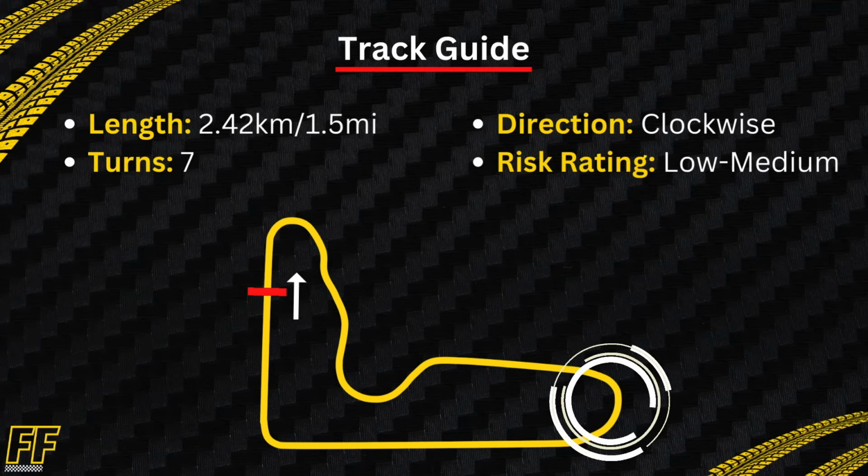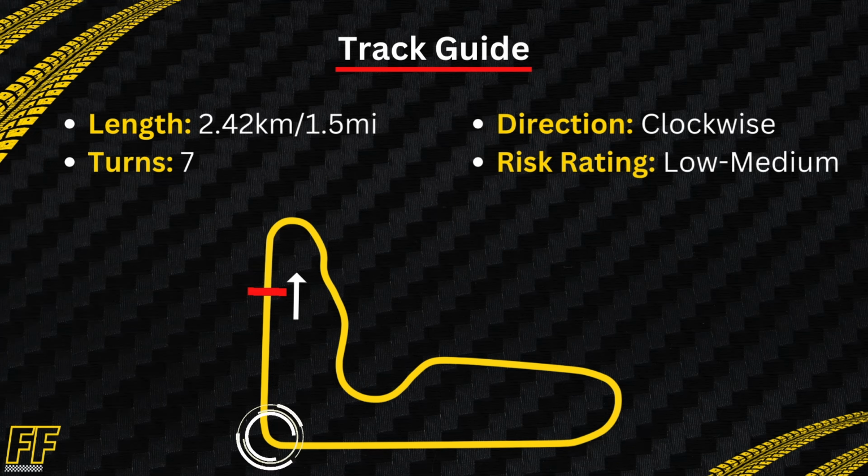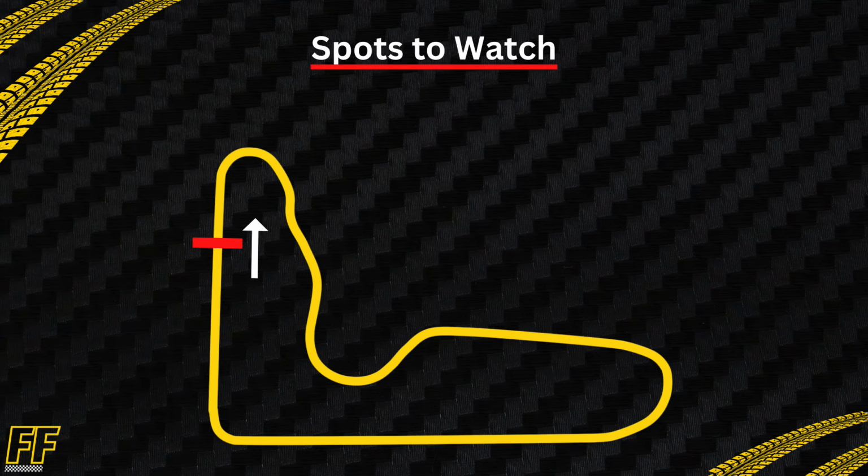Turn 6 is another long right-hander that the tyres absolutely feel the punishment through, and then that sets you up for the back straight where you plunge down the hill and through the 90-degree right-hander of turn 7. Despite only having 7 turns, I've got 3 spots to watch this weekend.